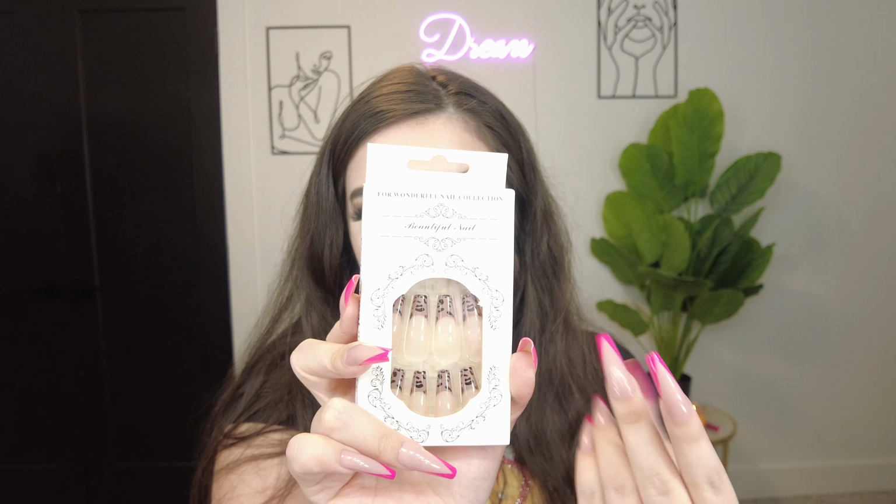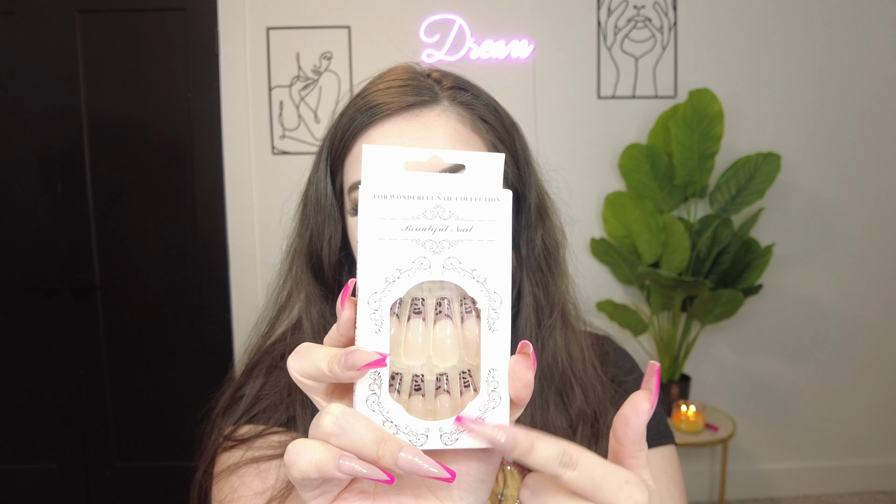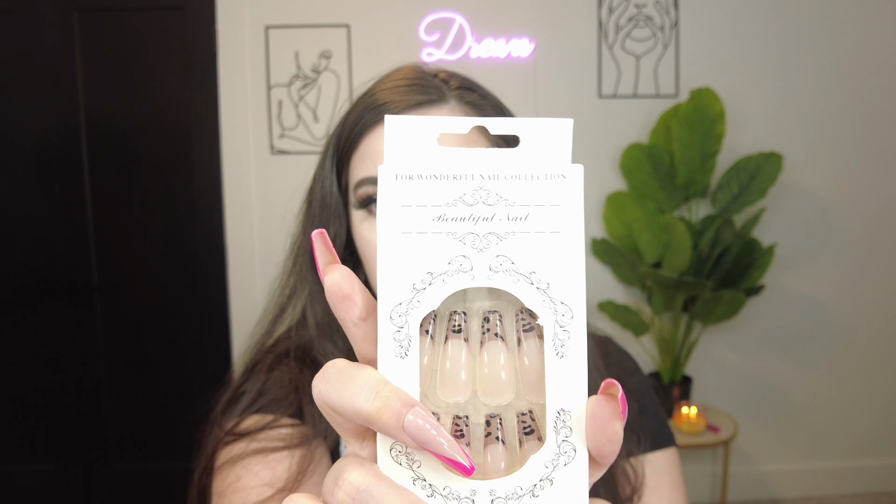Next are these leopard print nails. This is the brand that I usually buy my nails. These ones that I have here are also from Shein, and it's the same brand. They are really great quality and they last a long time. And it's kind of a French tip. They come with 24 nails in the pack. And this pack was only $2. Always love to stock up on Shein nails whenever I film videos.